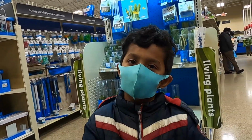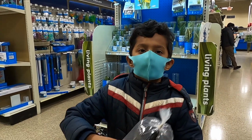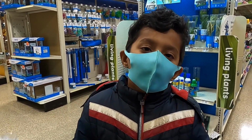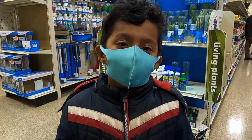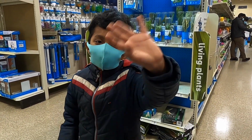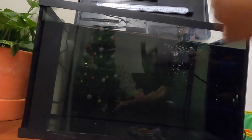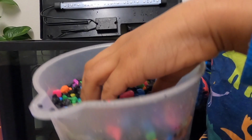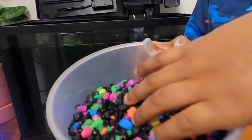And we have a plastic bag, and now we're going to go home and put it in the tank. Then now my sister's going to be happy. She loves fish. But we have the tank in your home, and we have these, and we have some black and rainbow colors. So now let's put it in.